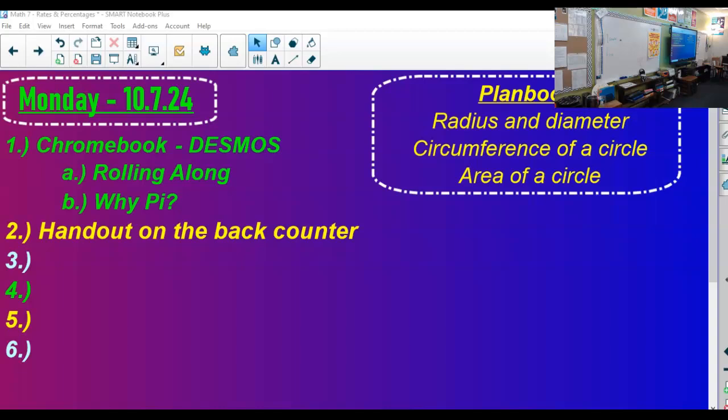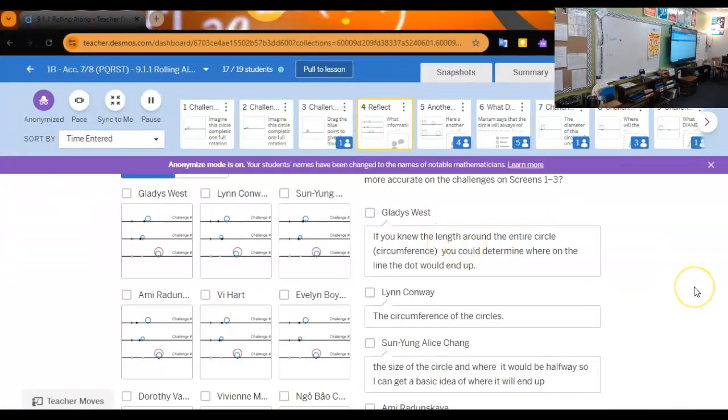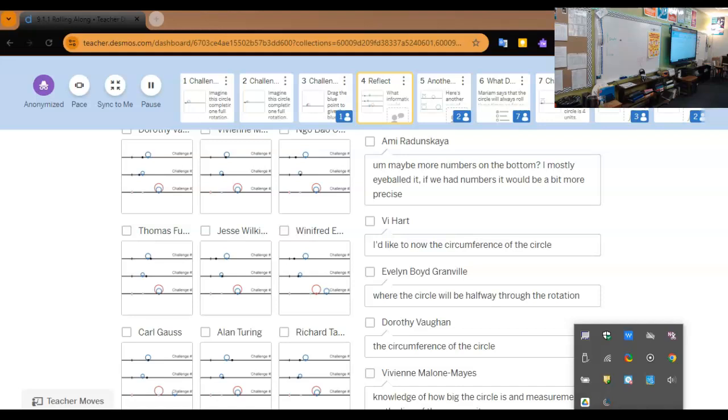All right, some great answers happening here with what information do you need to know? Remember, you guys are anonymized because I'm recording. If you knew the length around the entire circle, circumference, ooh, some people flexing, they know the vocab, you could determine where the dot would end up. The circumference of the circle is the size of the circle and where it would be halfway, so I can get a basic idea of where it would end up. I'd like to know the circumference.